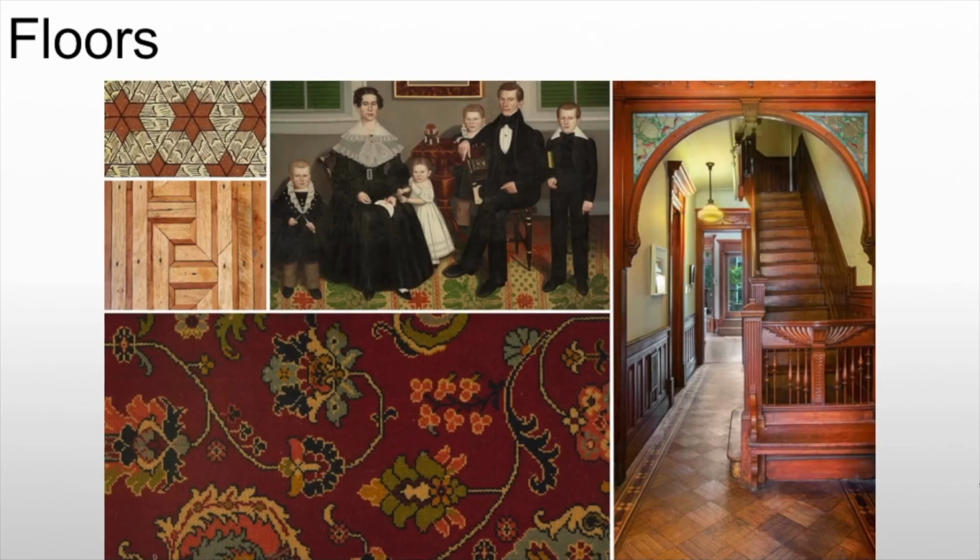In terms of floors, what we tend to see across the board is they're going to use that parquet flooring, so various geometric decorations in the floors. And they're going to use rugs. And by the way, if you had one of these homes or a smaller version, but you were not in the upper middle class, you would throw down a rug and you could actually stencil on the pattern of a hardwood floor right onto your floors. You would draw the lines on and act like it was perfectly fine.